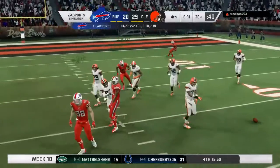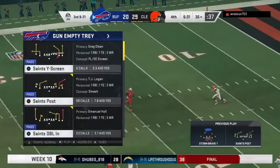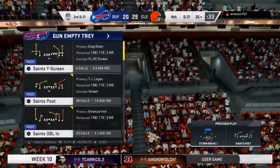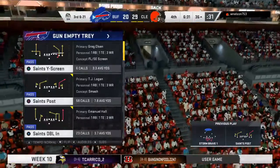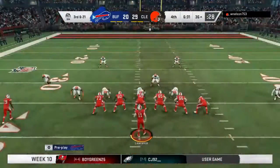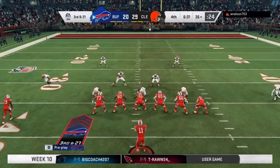A 2nd down pass play there, but it's incomplete. He'll definitely say that that's one he should have held on to. But when you're playing in elements like this, sometimes those bullet passes, those ones with a little bit of pace on them, they can be difficult to hold on to. The Bills on 3rd down. 5 out of 9 thus far. This will be 3rd and a mile.